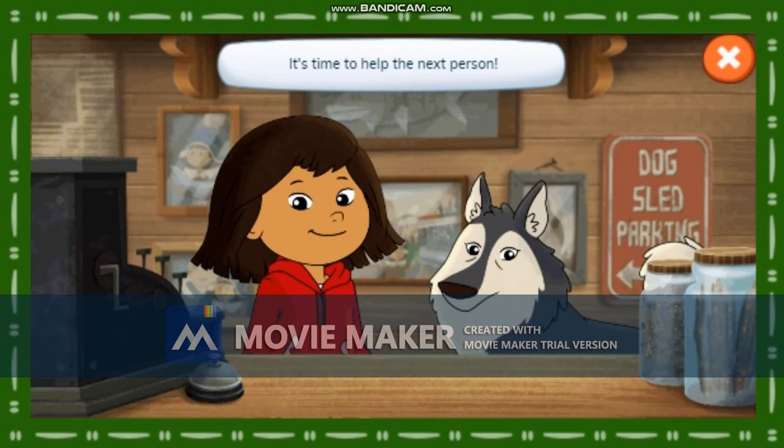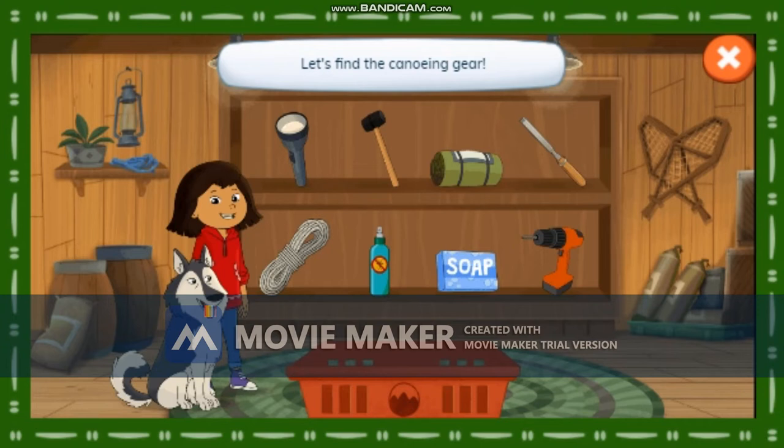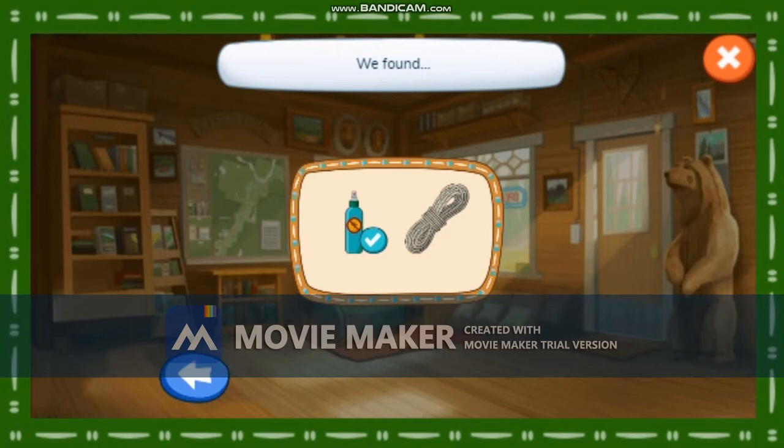It's time to help the next person. Hello, Connie. Let's see what's on your list. Bug spray and a rope. Tap the arrow to find. Let's find the canoeing gear. Bug spray. A chisel. I don't think that was on the shopping list. Let's check the shopping list again. We found bug spray. We still need a rope.